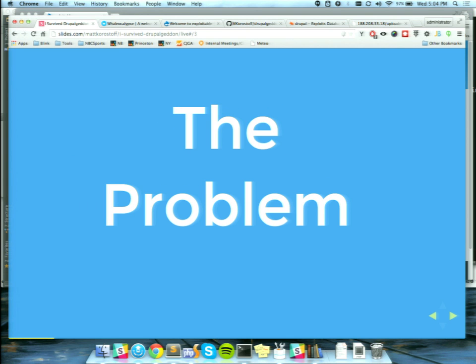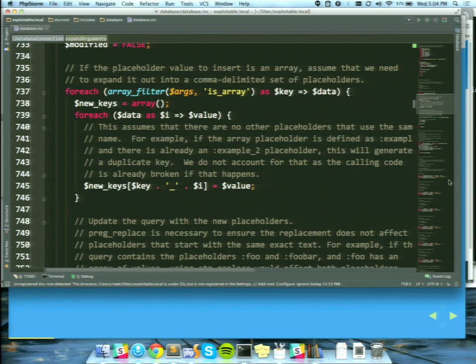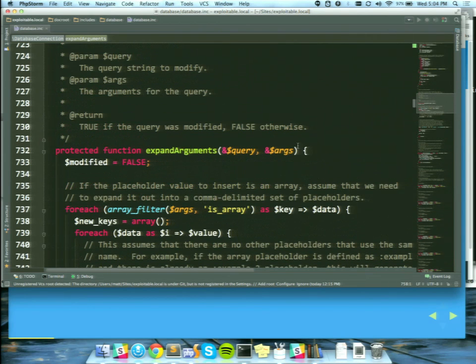So let's explore this bug a little bit. The bug specifically lies in the Drupal database abstraction layer. That's the layer of Drupal that allows you to connect to a MySQL or some other type of database server, specifically in this expand arguments function. This is part of Drupal core.